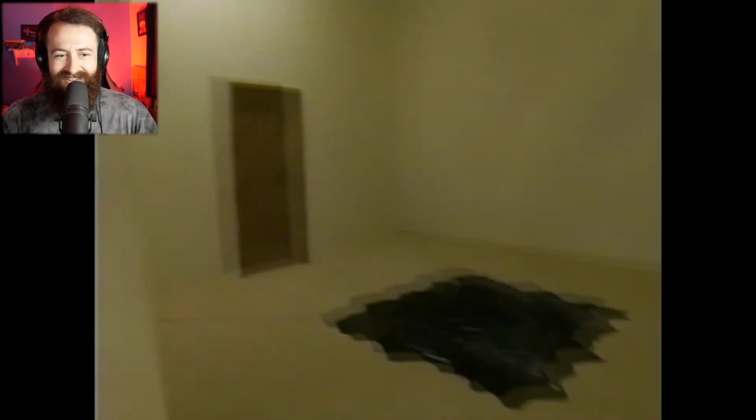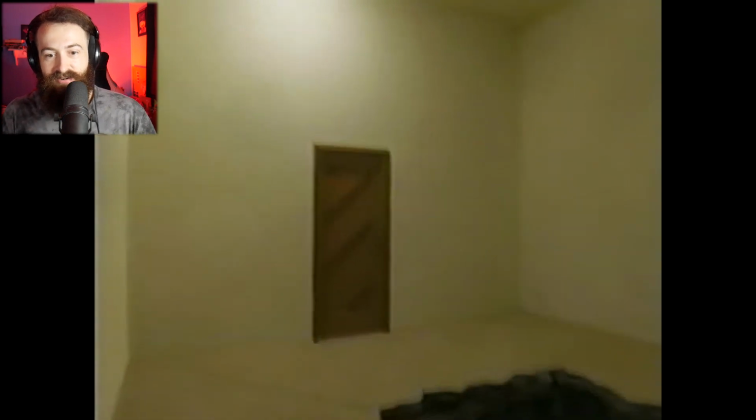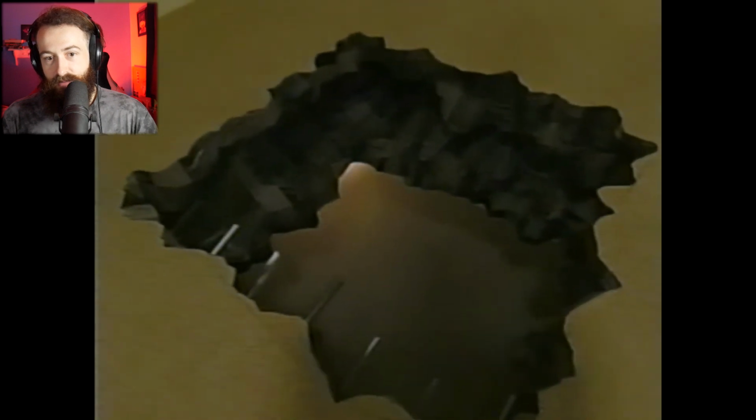Oh. Ooh. That might be an OSHA violation. I don't know if the home inspector came by here yet. Now I might have time to fix it. Don't go in there. Okay. That's a hole in the floor. That is an ominous hole.